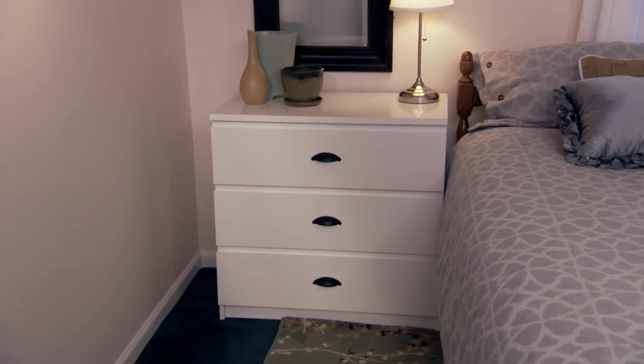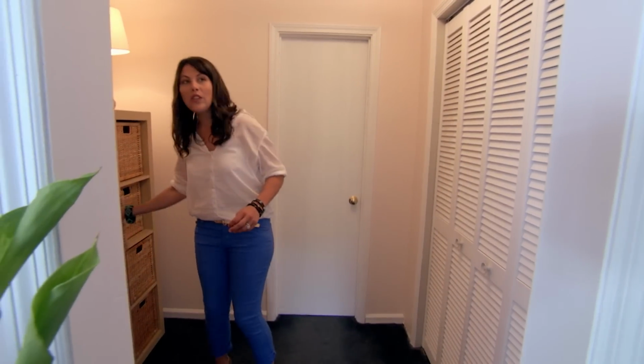That's awesome. And then this is probably my favourite bit in here, look. We've got this storage unit, so that you can put all your stuff in. Oh, that's awesome. It can all be neat and tidy. That's a great idea. I've never seen anything like this. It looks so clean.